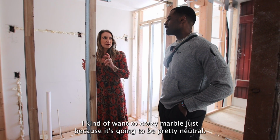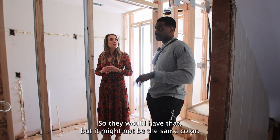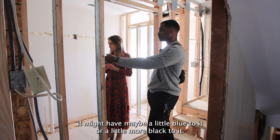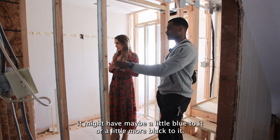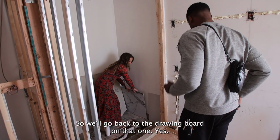I kind of want a crazy marble just because it's gonna be pretty neutral. And so they would have that, but it might not be the same color hue. It might not have that brown hint to it. It might have maybe a little blue to it or a little more black to it. What I would love is if it had like a red side. So we'll go back to the drawing board on that one.